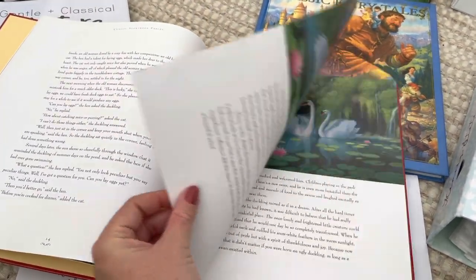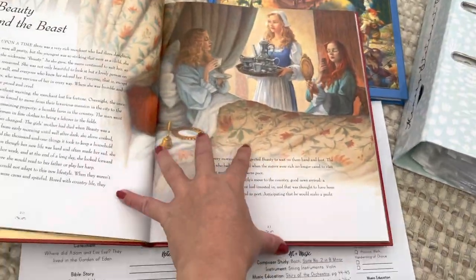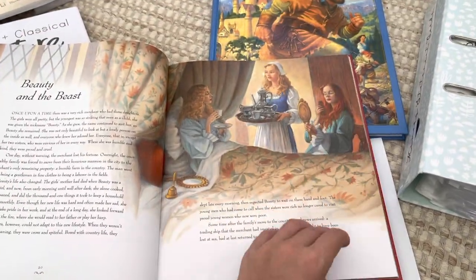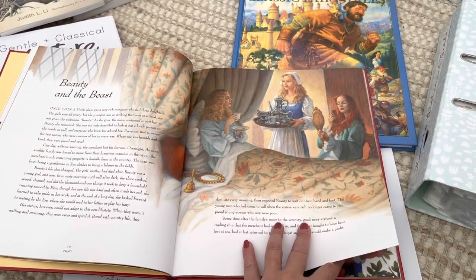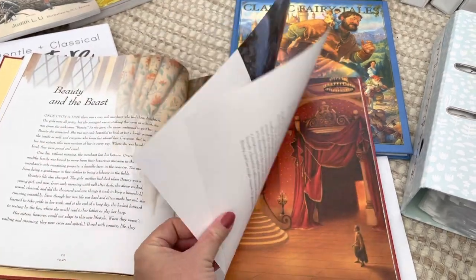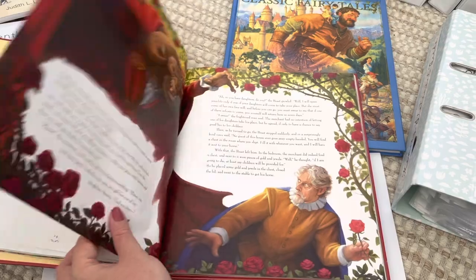And so sometimes we read a whole story. This one here is Beauty and the Beast. Sometimes we read a whole story all in our morning time, but if it's a bit longer, I'll read half and then half the next day. This Beauty and the Beast was a much longer one. She loves these pictures.